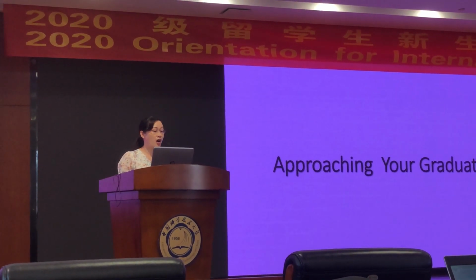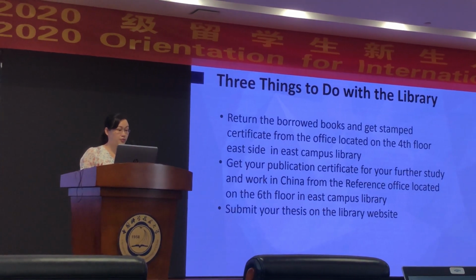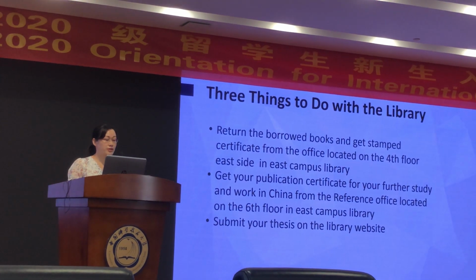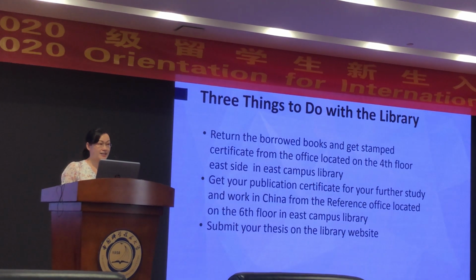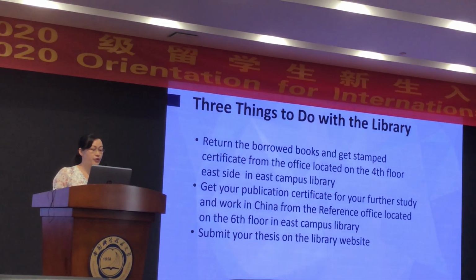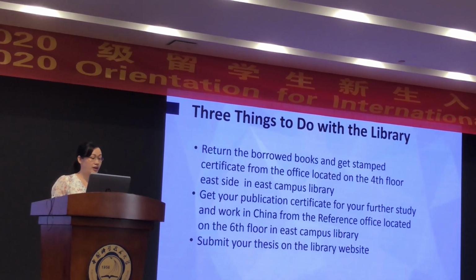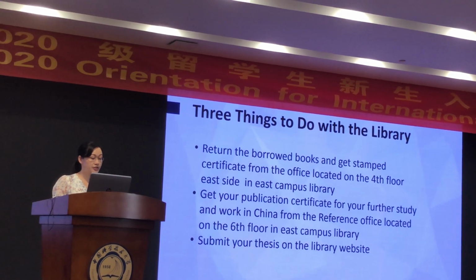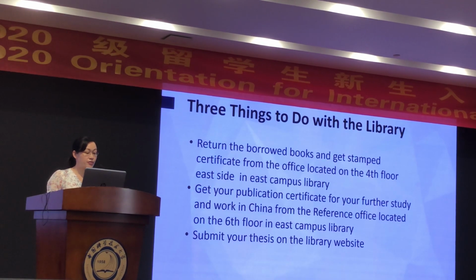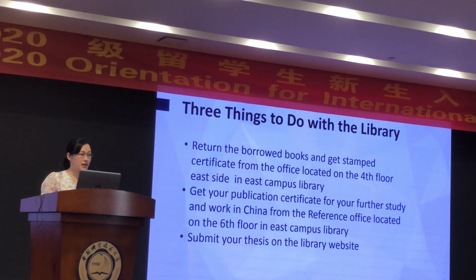So time always flies. When you are approaching your graduation, there are 3 important things to do with the library. One, of course, is to return all the books you borrowed during your study and get a stamped certificate from the office located on the 4th floor east side in the East Campus Library. The second one is to get your publication certificate for your further study and work in China from the reference office located on the 6th floor in the East Campus Library.